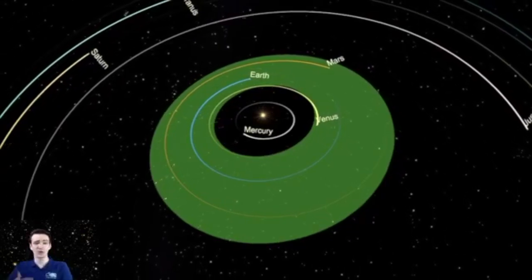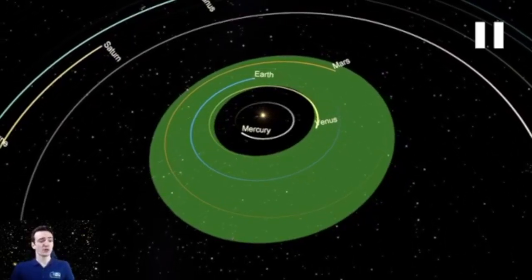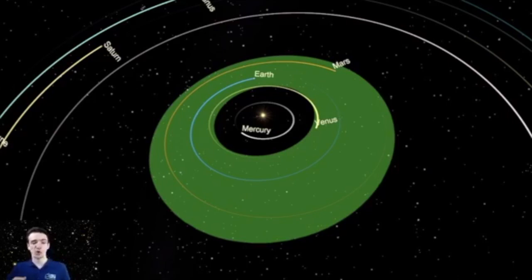So the next step that we need to do is to figure out whether or not the planet even has water for sure. We need to confirm that. We need to study its atmosphere, and that's something that we are only just barely getting started with studying.